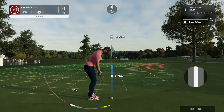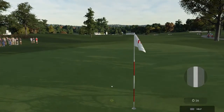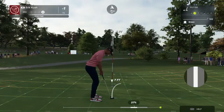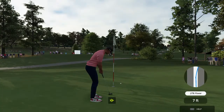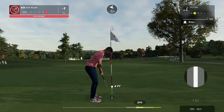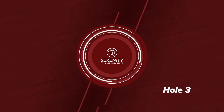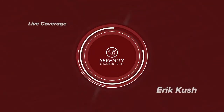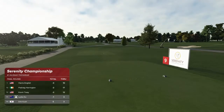And here we are with the third shot. Didn't that look good for a long time? Oh, a lovely opportunity to save par here. Okay, steady now. And the putt drops, and we're moving on. Now switching our focus to Lydia Ko. Oh, she's taken the lead in this rivalry, but can she hold on to it? And that ensures that he's back to even par now.